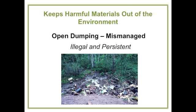So, keeping harmful materials out of the environment: open dumping is illegal, and unfortunately it's still persistent in our society. As much as our solid waste agencies stay on top of this, it's unregulated and it's difficult to manage. As you can see in this photo, it can crop up just about anywhere, inside of buildings, in urban areas and in forest preserves.